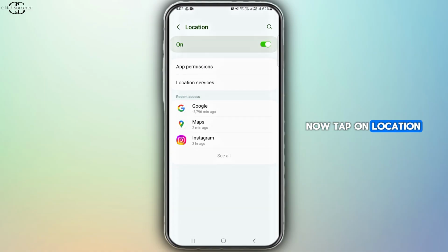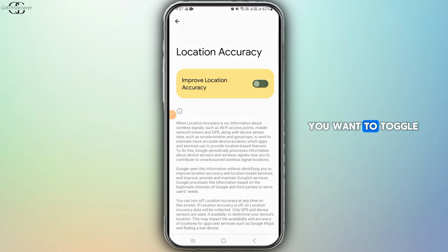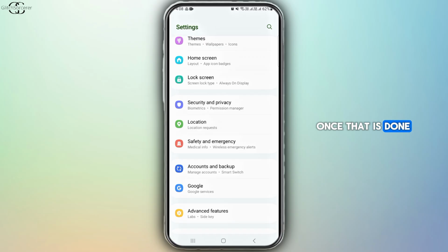Now tap on location. Now tap on location services. Make sure that both of these options, Wi-Fi scanning and Bluetooth scanning, are toggled on. Then you want to tap on the location accuracy option. Here, you want to toggle on the option of improve location accuracy. Once that is done, head back.